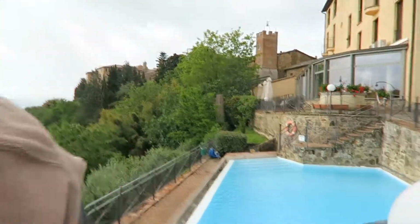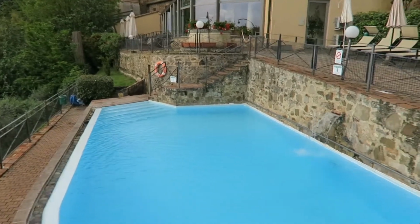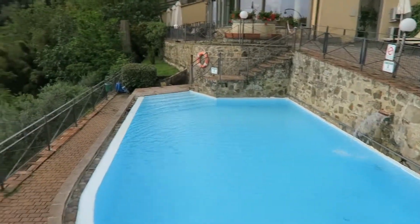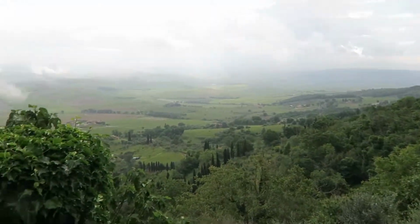This hotel here is called the Hotel dei Capitani, and even though it's the end of May, it's been chilly, and the pool is still closed. Somehow they were able to squeeze a pool into the hillside here, which is a small miracle. But anyway, it's really, really pretty.